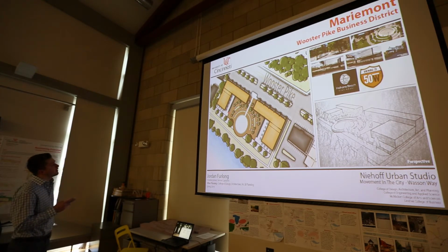Here on either side, I have outdoor patios for the restaurants on both sides. And why I'm proposing restaurants is that on this whole retail strip, there isn't a single restaurant. There's a couple fast food places, but you would think, being this close to Mariemont, with some higher income people, restaurants would have been a great attraction.